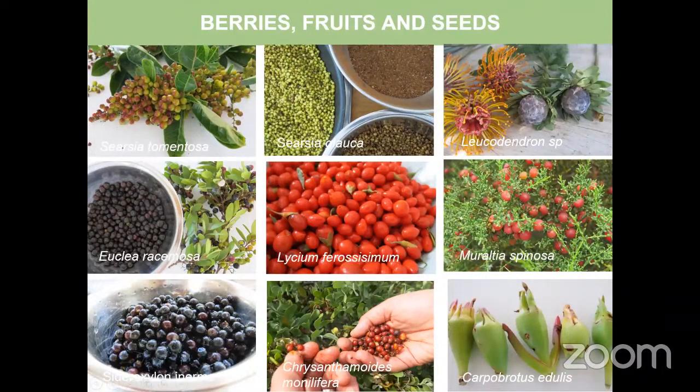Then the middle right-hand one is the good old skilpad bessie, which is the one which I learned about as a kid, which exists in the archaeological record, and which was one of the first ways in which I learned that our landscapes are edible. And then the bottom left one is, in fact, the fruit which comes off that biodiversity garden dome. Those are the fruits that come off that hedge, and it makes amazing cordial and amazing marmalade. Next slide.